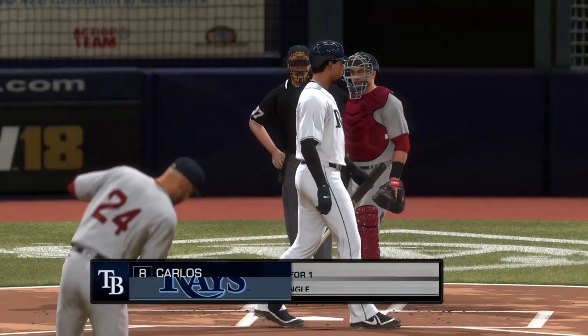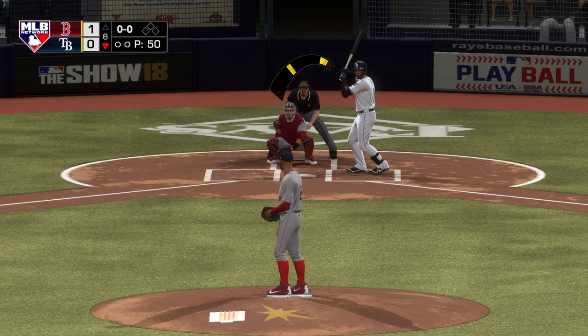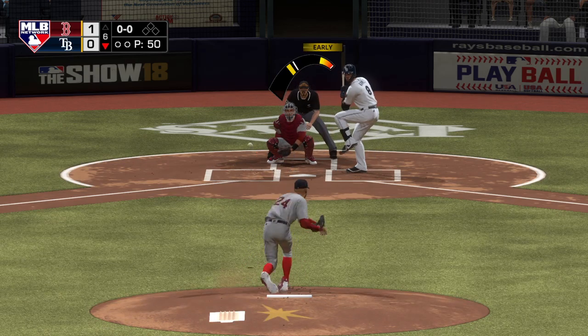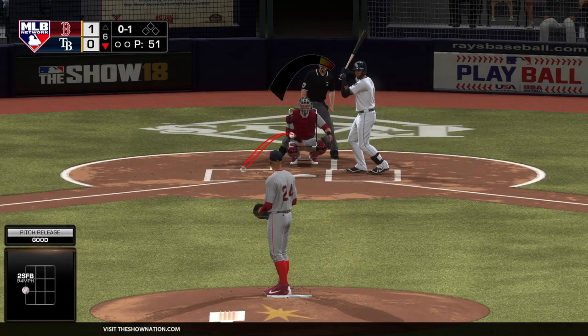Oh, welcome to those of you just joining us. We're in the 6th inning, nobody out. Here comes the first pitch. Looking at a fastball for a strike on the corner.